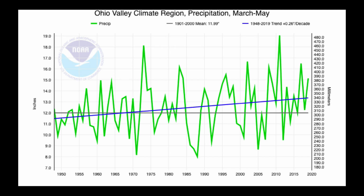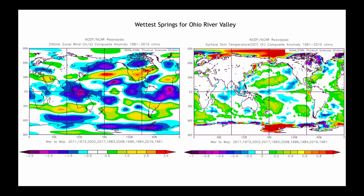So I went back and I said, well, is there any sort of long-term trend for March, April, and May in the Ohio River Valley? And according to NOAA, yes, it has been getting wetter over the last 70 years in that area, to the tune of about 2 additional inches of rainfall. Going from there, I said, what does it take to get a really wet spring in the Ohio River Valley? Well, we need to get strong winds coming off in the Pacific jet stream off of Japan, and then we need a strong subtropical branch here with a trough out west.